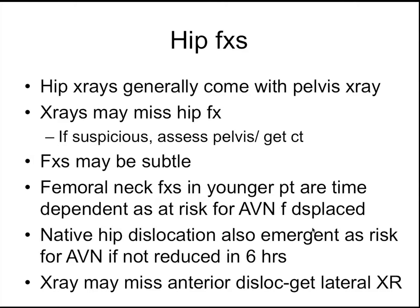But in terms, we're going to go over a bunch of different fractures. Hip fractures, make sure you get a pelvis x-ray. If you're working someplace where they don't automatically give it to you, make sure you get it, because that's a total freebie to give you your comparison view, to make sure you know what's normal.